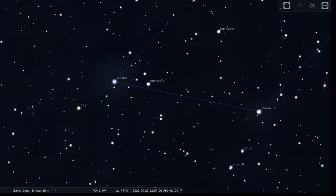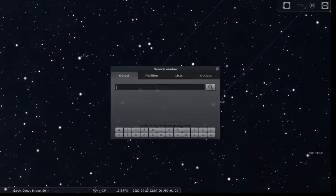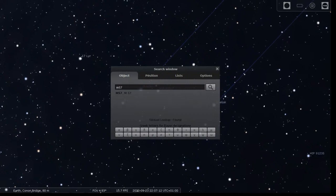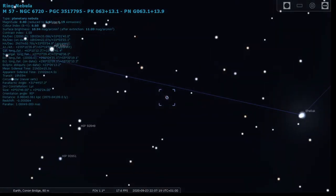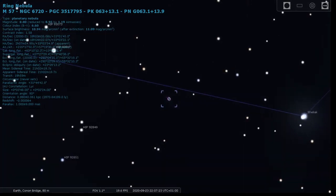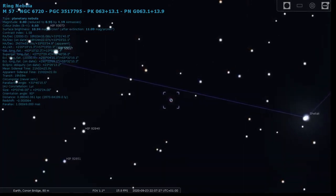Right, I'm going to have to search for this. I always do. Right, F3 is the search window, I think. And I'm going to type in... Now, this is a Messier object, and it's M57. And I'm going to search for it. There it is. I'm going to put it in the centre. And here we go. Now, this is what I'm looking for. It's called the Ring Nebula. And it looks like a kind of coloured rugby ball.